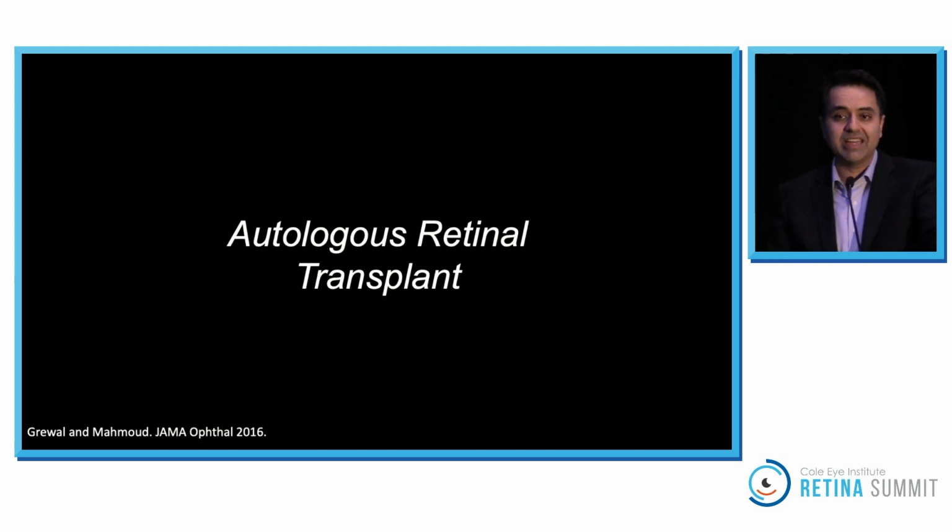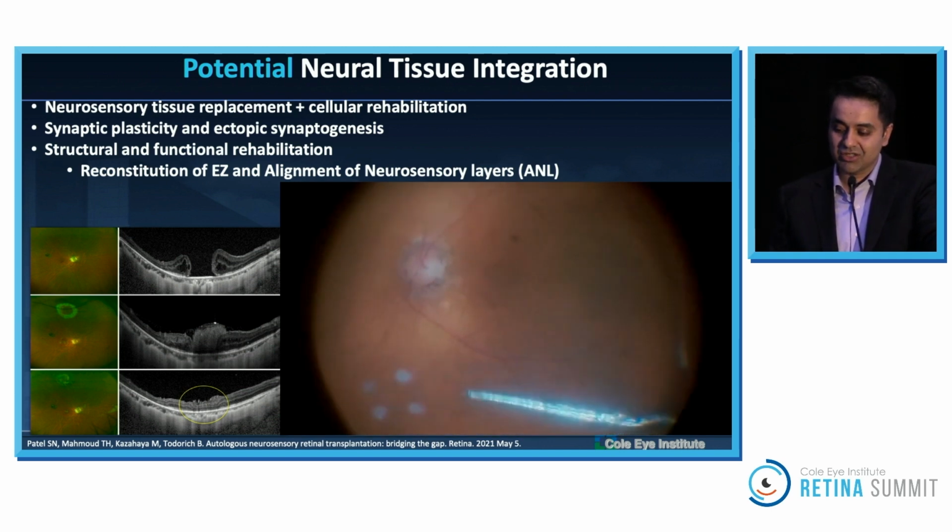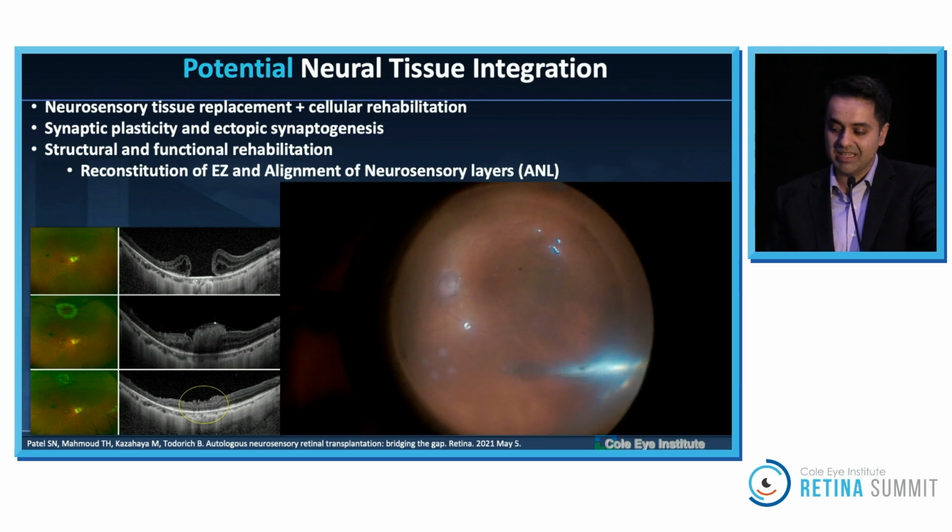Well, what if you don't have any ILM because you've already had a very, very large peel, and you've not got any posterior capsule? This is what happened to Dilraj Grewal and Tamer Mahmood in 2016, and they came up with this technique on the fly in a patient they were trying to figure out how to close the hole for. This was like a 5th or 6th re-op, and what they ended up doing is taking a large piece of autologous retina.